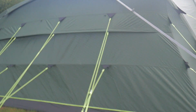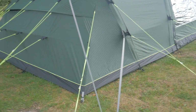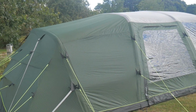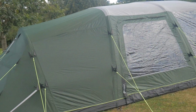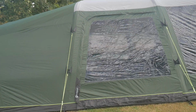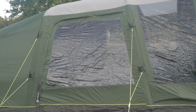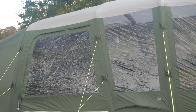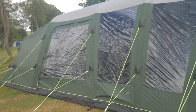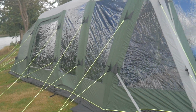Of course, airflow is not just for the daytime. You want airflow through at night because us humans breathe out air which has dampness in it and can cause condensation inside your tent if you don't have sufficient airflow. So sometimes when you feel a bit of dampness inside your tent, you think, oh no, it's leaking. It's probably just condensation from your breath. So you want to make sure your tent's not completely sealed up and there's air coming through.